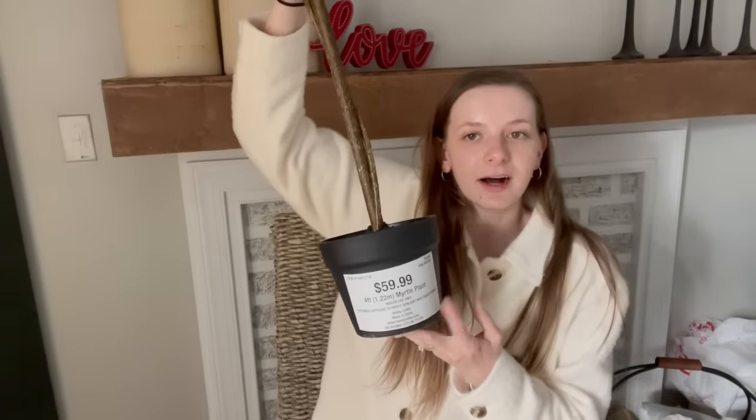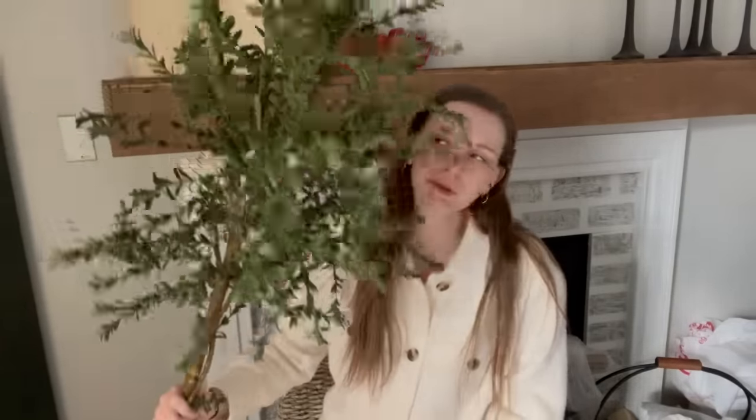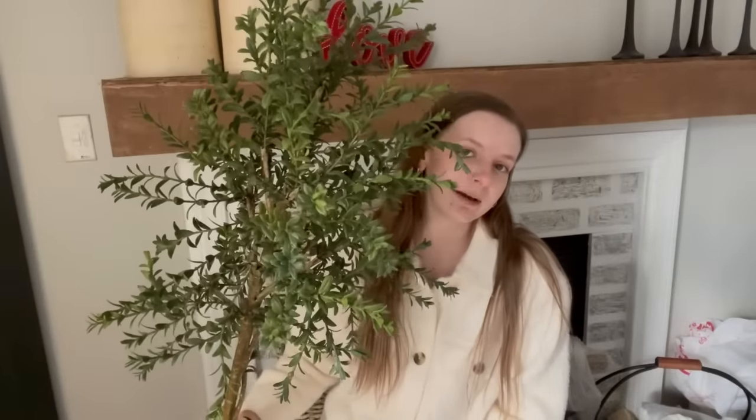All right, next is this awesome tree. It was $60 and then half off, so $30 for this tree. It is the 4-foot myrtle plant and it's from Hobby Lobby. And I have been leaving this in my umbrella basket from Target right here, and it looks so cute.